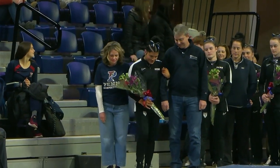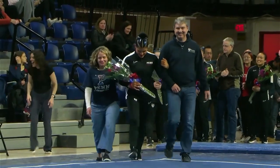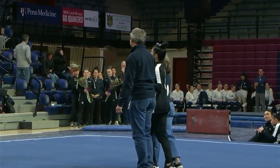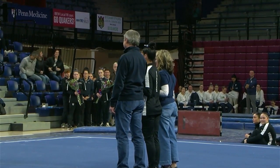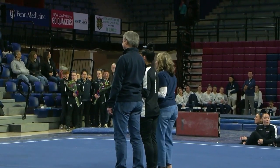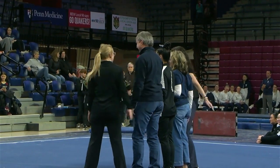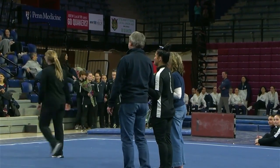First up is Emma Davies, escorted by her parents, Shannon and JJ. Emma's been a staple on our beam lineup during her time at Penn. She's currently tied for the 3rd spot in the record book with a 9.925 career high performance at the GW Lindsay Ferris Invitational last season. She's also contributed to the vault and bars teams during the last 3 seasons with a career high of 9.725 on vault set in 2022 and a 9.75 on bars, which she achieved last season.